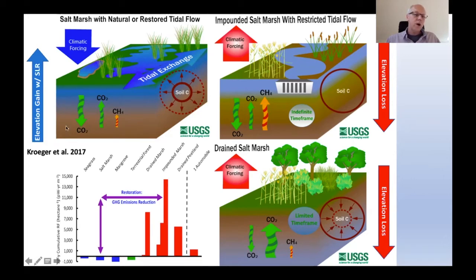A natural salt marsh will have a high rate of net carbon dioxide uptake, building increasing soil carbon stocks and gaining elevation in response to sea level rise. And they will typically have a negative climatic forcing, meaning they cool the climate.